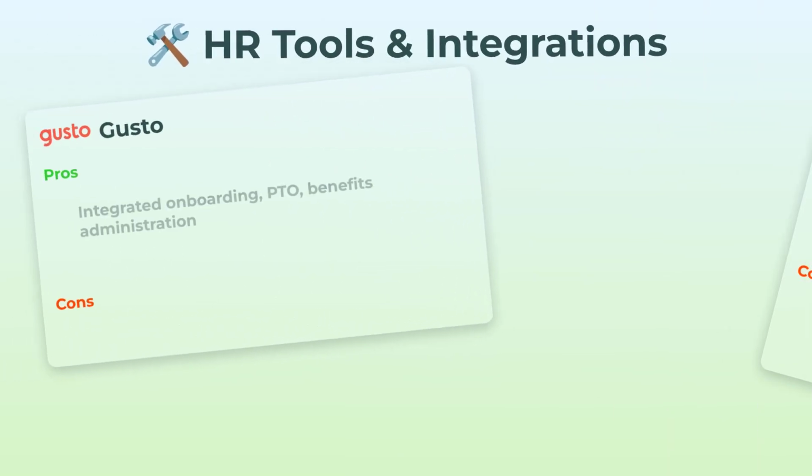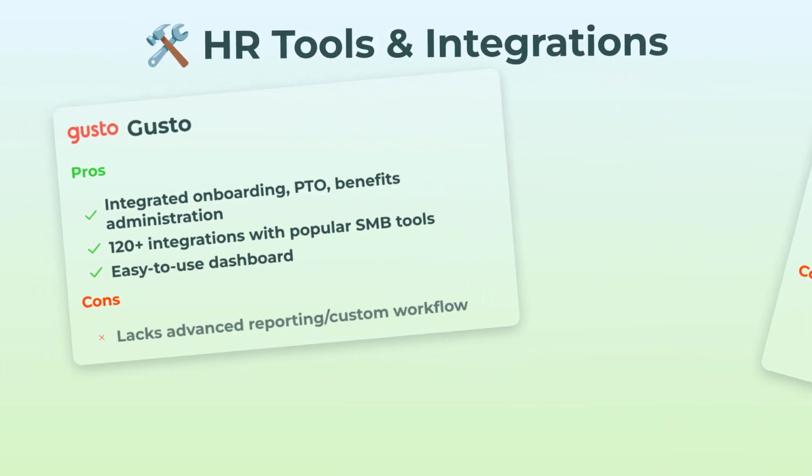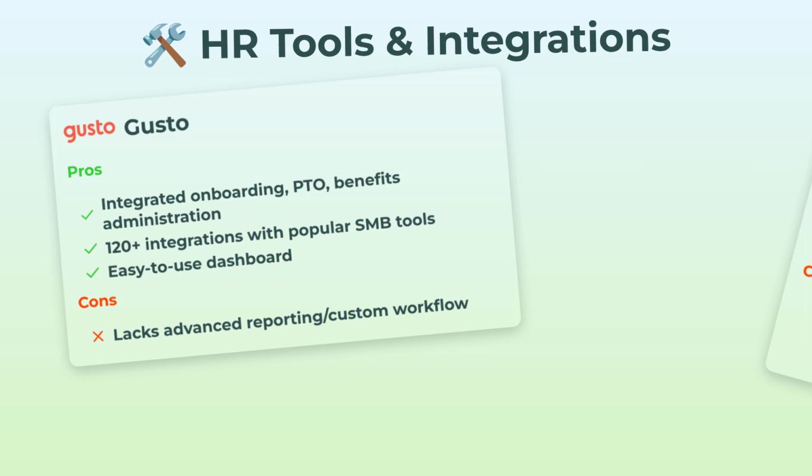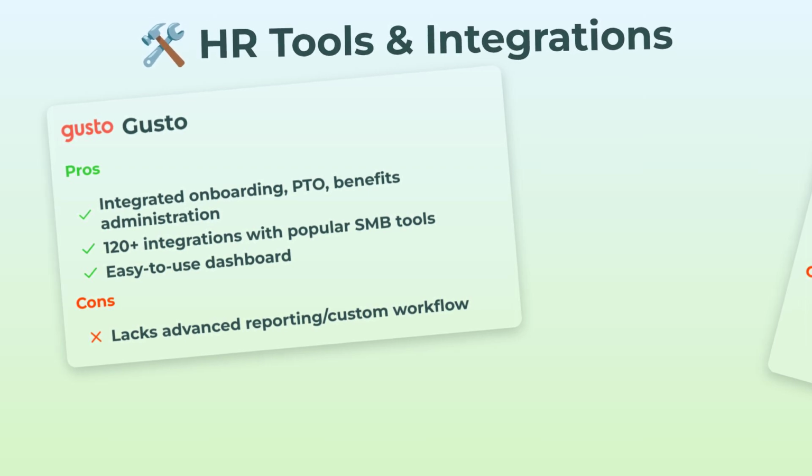Let's chat HR tools and integrations. With Gusto, onboarding, PTO, benefits admin, super integrated. Over 120 popular small business integrations to plug in, and their dashboard feels easy. No sweating over setup. Reporting is a bit basic, and don't expect tons of custom workflow magic. But for most companies, very solid.